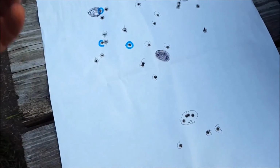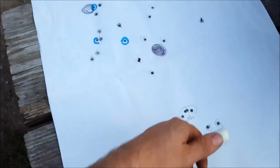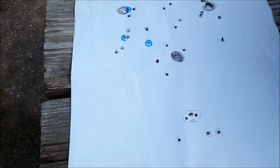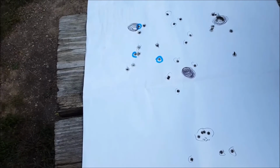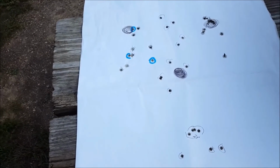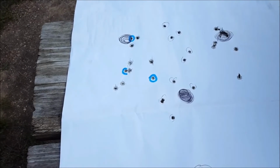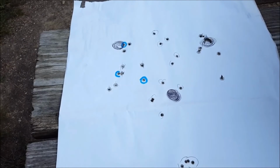I don't know the MOA in that Bushnell, but it seemed like it was like the whole center part of the paper. It might be 5 or 6 MOA, I don't know, but you know, not bad. You're not going to shoot a group with the red dot at 100 if you really don't have something solid to aim at. So first time out, it's not a sniper rifle, that's for sure, but I think I'll take that. When I get some better targets, I will definitely post a follow-up.